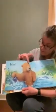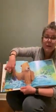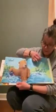Do you see the blue sky and the blue water? There's the pail. Lots of blue. Blue, blue everywhere.